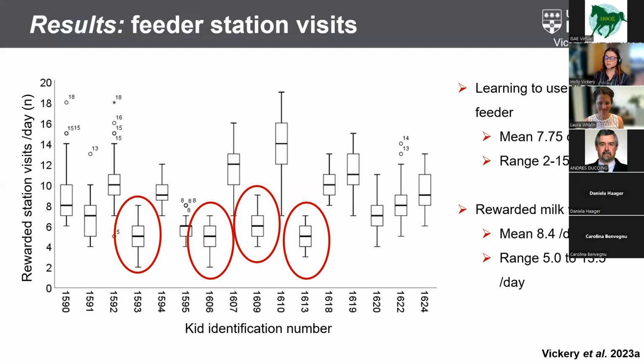Because some kids were feeding on average 5 meals a day and others were 13.5 meals a day. And those kids that really seemed to need or choose to feed on fewer meals per day might not cope well if you put them in a meal-based system where they only get offered 2 meals a day.